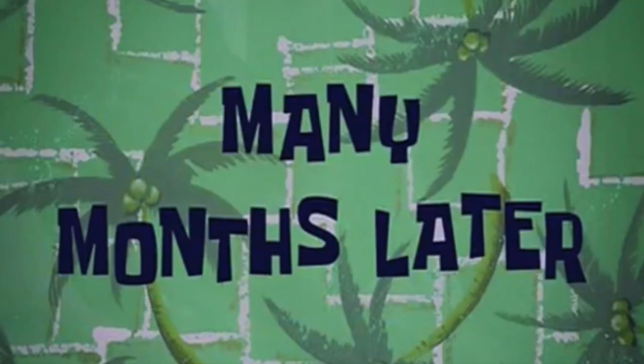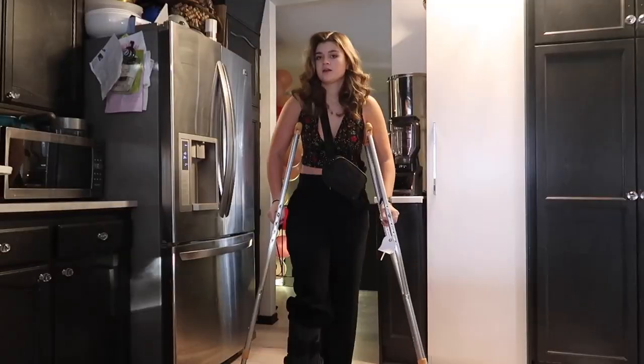Many months later. Okay, what do you guys think? Pretty chill. Just wanted to look like I got up and got ready for the day. So I'm gonna brush my teeth now and then just get ready to get picked up. I'm debating if I want to wear a belt with these pants though. I don't think so. I'm sure it's fine.